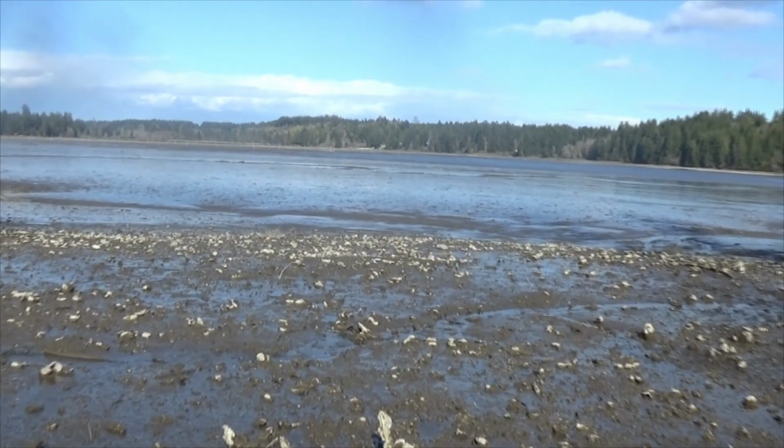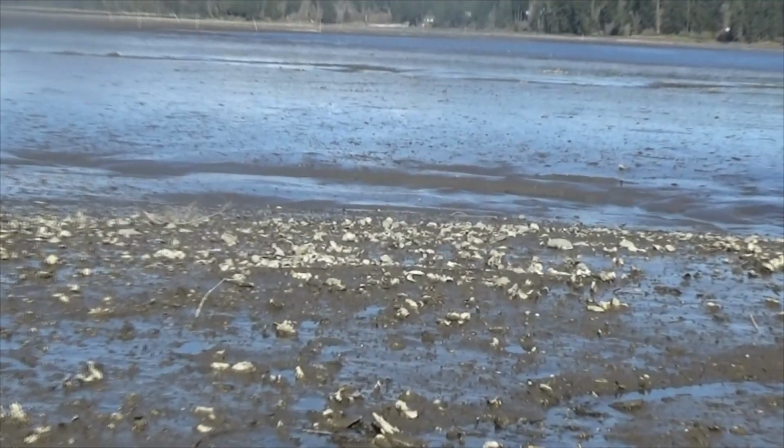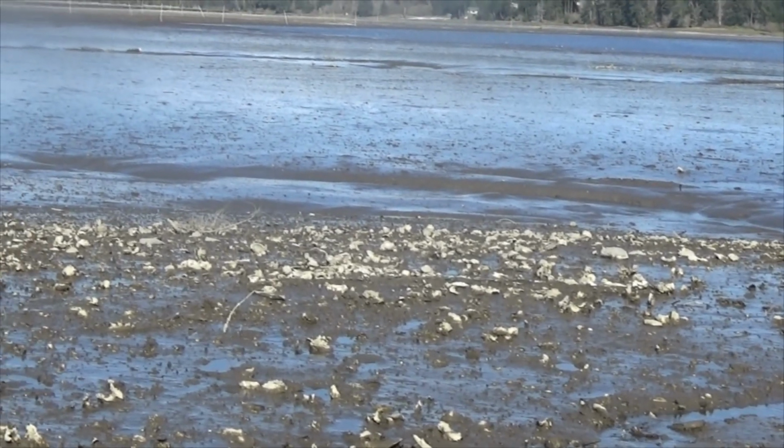I didn't remember the oyster resources on this beach being so strong, but there's a lot of oysters there. You could easily get a limit. Whew, I remembered it was muddy out here, but I forgot how muddy. I'm going to be quite a muddy fellow when I'm done here.